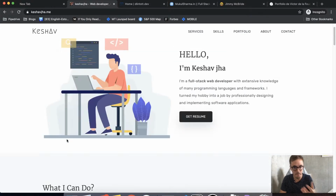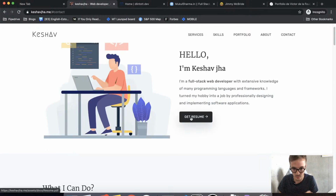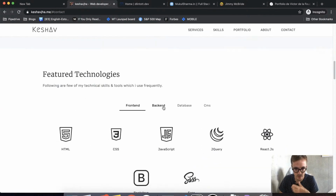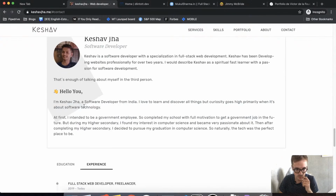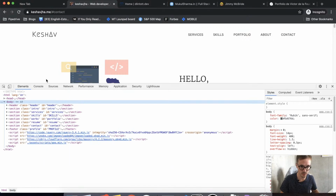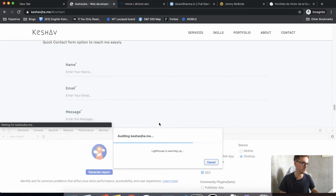Yeah, I really like the portfolio. It has all the necessary information. It's following many of the best practices, for example, the get resume call to action. You have brought out your experience, technologies, you know. Maybe you can improve the design here in the cards part, but other than that, I believe it's a really good portfolio. Let's also take a look at if it has responsiveness, and yep, it does. Seems to work. And let's also run the Google Lighthouse Report.